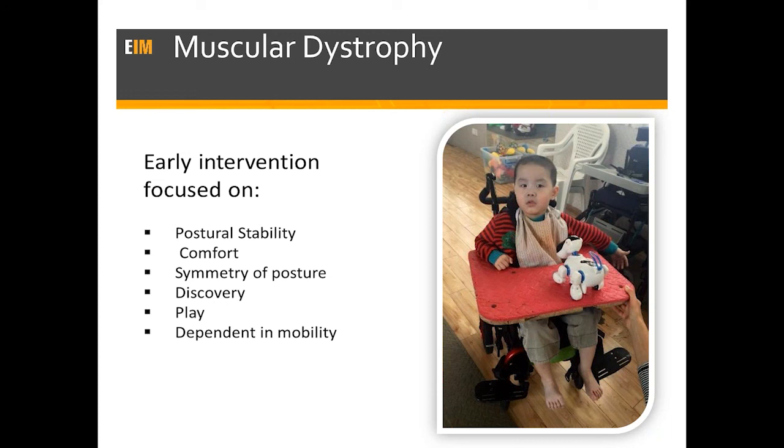And obviously at this stage, he's going to be dependent. He's not going to be pushing a manual wheelchair. So we've gone again with a tilt in space, a dynamic tilt in space, so he can get rest, relief from gravity, and skin protection.